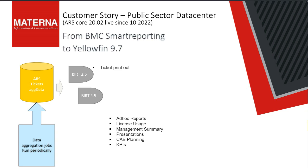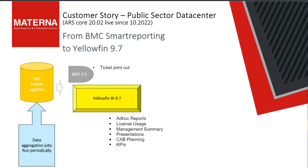And then smart reporting became available, and it was a good move to make all new reports in smart reporting and convert some of the old reports from BIRD to smart reporting. Then we heard that it's possible to use Yellowfin and that there's an end of life for smart reporting, so we switched to Yellowfin 9.7. We exported the reports from smart reporting and imported them because there were not so many reports. And now we are migrating all the other reports from BIRD to Yellowfin.